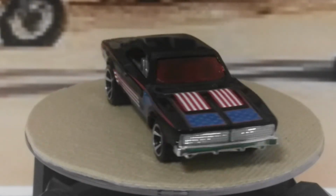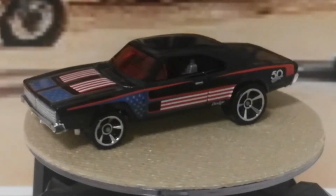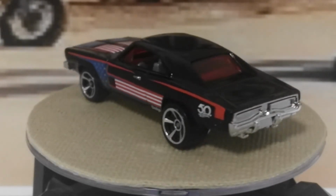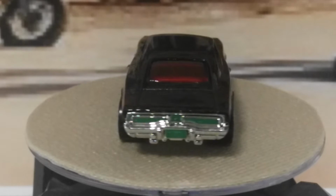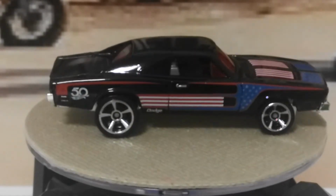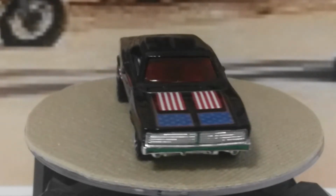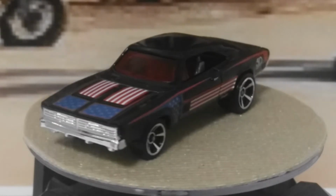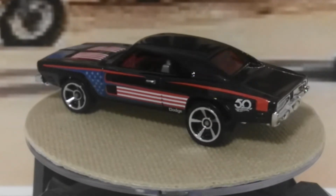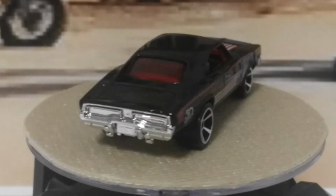Black. It's got some beautiful stars and stripes work on it. There's the 50th anniversary logo. And that is very nice indeed. Check that out. That is very cool. So again, red windows, or rose coloured windows. Some beautiful chrome wheels, beautiful stars and stripes on it. That is just stunning. And that's the 69 Dodge Charger.